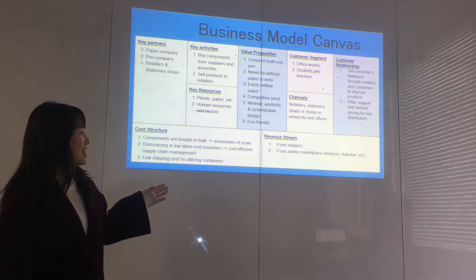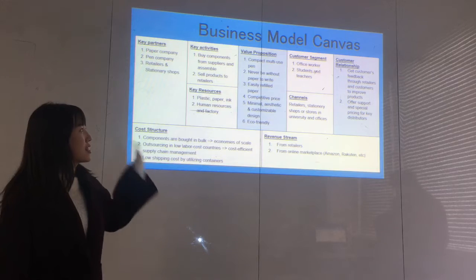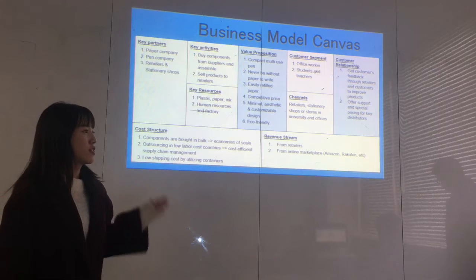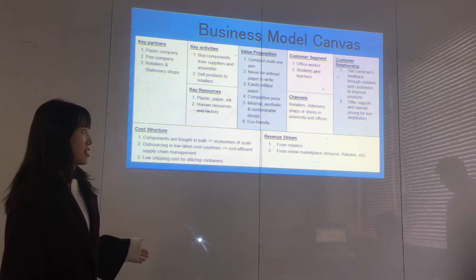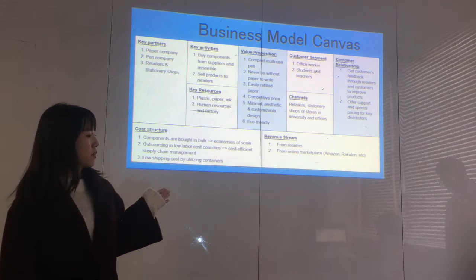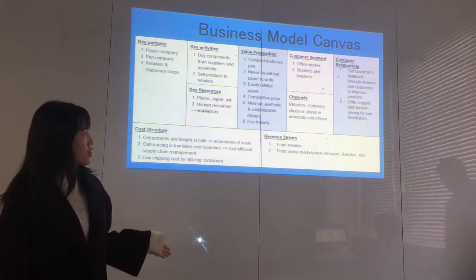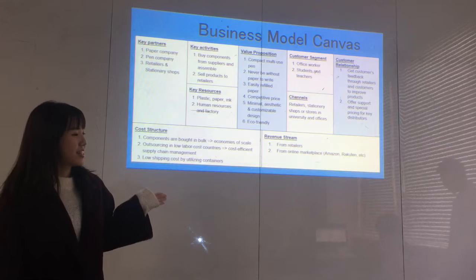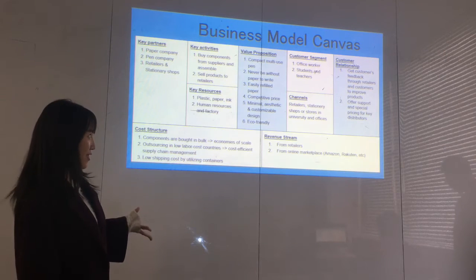Our customer segment is office workers, students, and teachers. The age range for office workers is the 30s to 50s. Especially for students and teachers, we will start selling it in Kyushu. So for students, it will be APU students, and for teachers, it will be for Beppu University students.